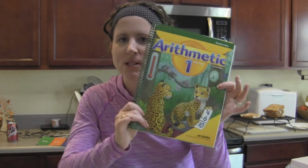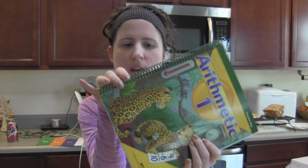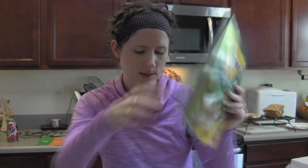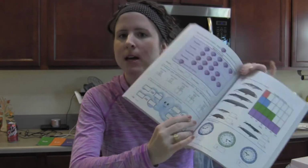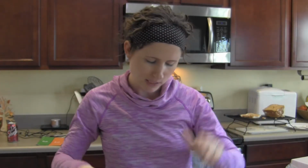This is Arithmetic 1. This is the teacher manual, and this is what I'm hoping to do with most of the books this year, is to get them bound with this spiral. And this is Arithmetic 1. This is a big one. This is his math workbook, and yeah, everything's in color. I absolutely love it. Love it, love it, love it.